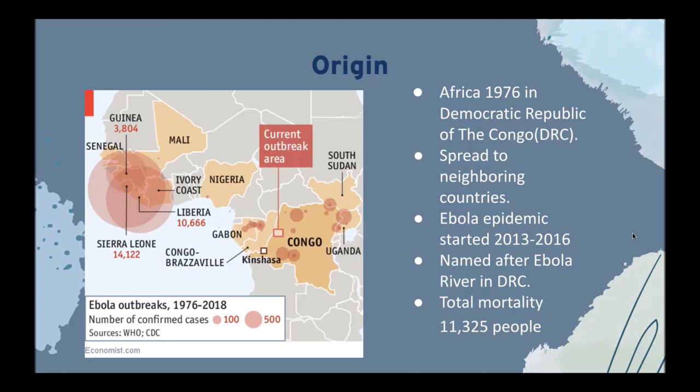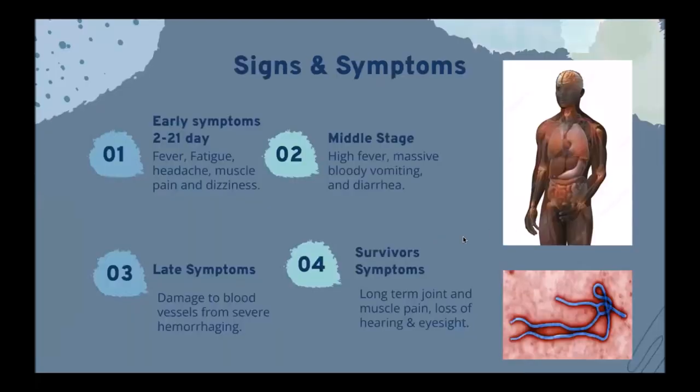The virus was first found in Africa in 1976 in the Democratic Republic of Congo, also known as DRC. The total mortality was 11,325 people. And you can see an image of the virus on the lower right-hand side. The classification of this virus is the filovirus, which measured about 14,000 nanometers in length with a curvy shape on the end and a diameter of 80 nanometers.